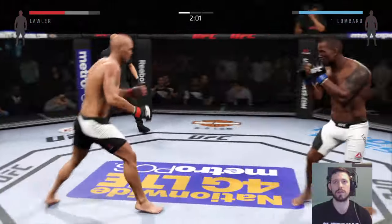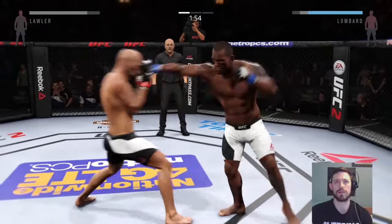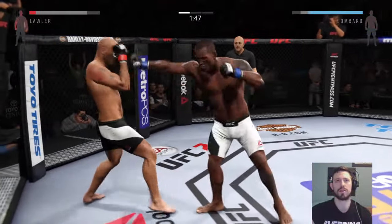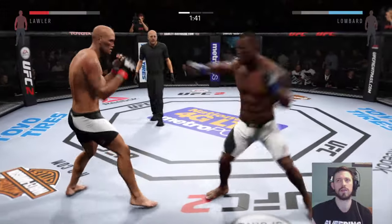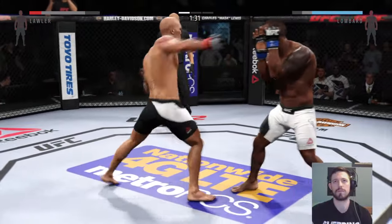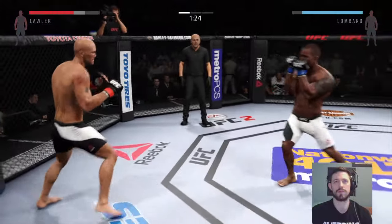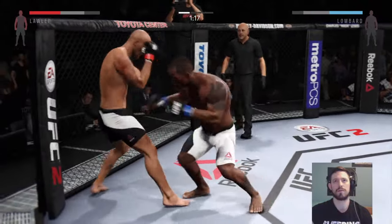Lombard with a solid leg kick. Nice shot. Both men landing in that exchange. Lombard with a nice straight to the body. Another hard body shot. They love the ruthless one, Robbie Lawler, and no wonder, because he's always looking for the knockout. He sees that coming and parries it away. Oh, he landed a right hand.